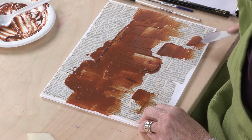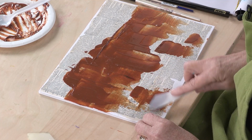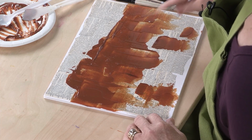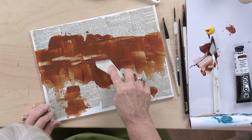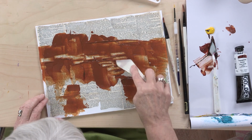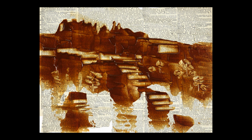So I'm going to skim some of this in different places. And already you can see as I skim it over that thicker layers are not going to reveal the letters underneath, and thinner layers do. So now comes the fun of removing some of the product. So if I want to create a traveling visual line, I can just go in here and remove some of this product. And here I could create the steps if I wanted to, and really just get some interesting spaces. If I want some of this to open up to the sky, then I can sort of carve it right in to the surface.